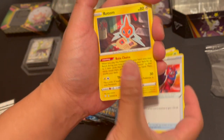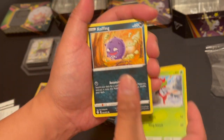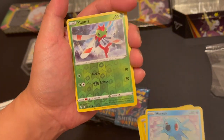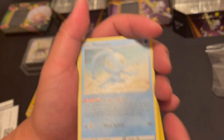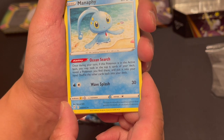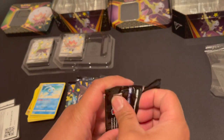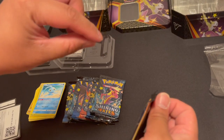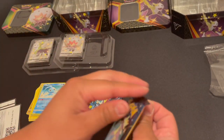Look at that. Zacian and Zamazenta trainer cards. So specific. Yanma, Manaphy. I don't like Manaphy. The one where it's like an opponent switches their active and then he goes back into the deck.